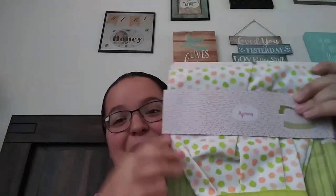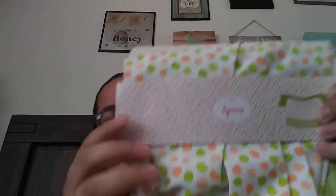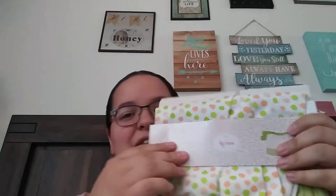Oh my gosh, she sends the most amazing packages, you guys. They're so full all the time. So first thing I see in here on top, there is an apron, you guys. Oh my gosh. Look at the colors. The colors are super cute. I love the green. This is very, very adorable.